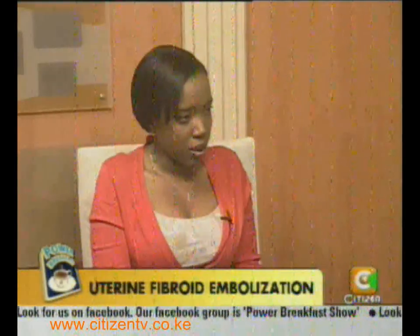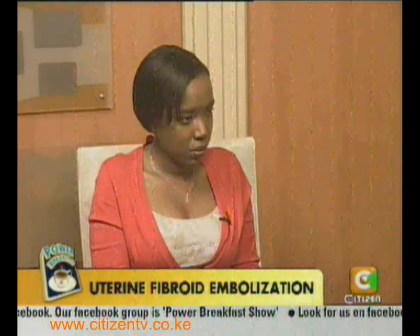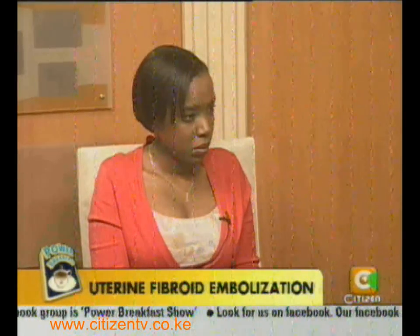She just talked about side effects. Are there any side effects? Well, it's probably worth saying a few words about the procedure itself, because this is what we call interventional radiology. It's not a surgical procedure. Okay. It's done by an interventional radiologist in our cardiac catheter lab.